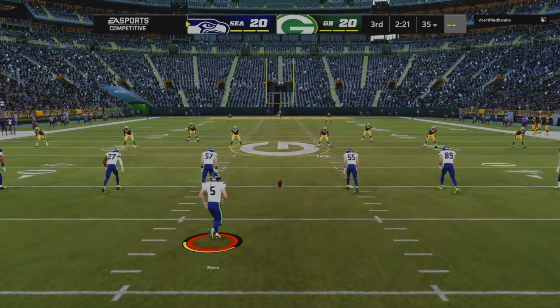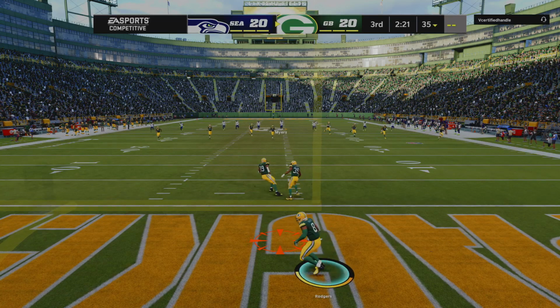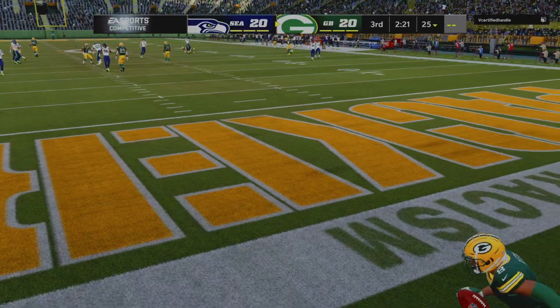So a tie ball game here as the kick's away. Rodgers going to return it from his end zone.